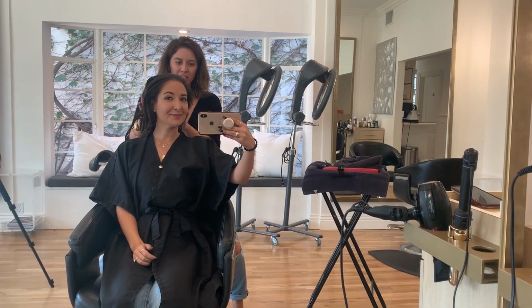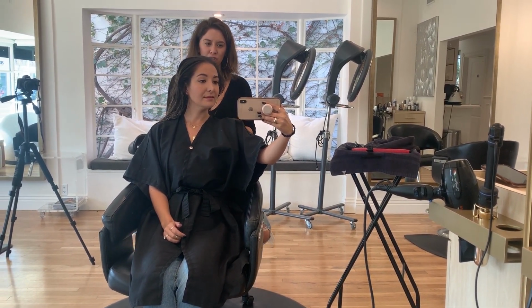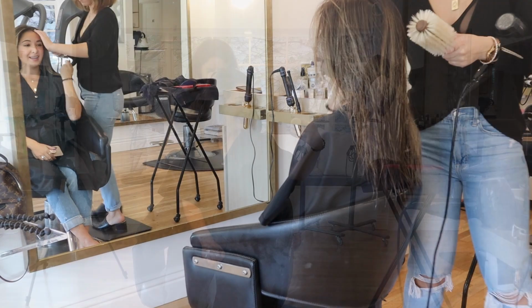Okay, so I'm probably just gonna dry a little front piece, see if you like the tone, and then we'll go from there. But I'll cut your hair while it's dry, just so I can really see all that goods. Just kidding.